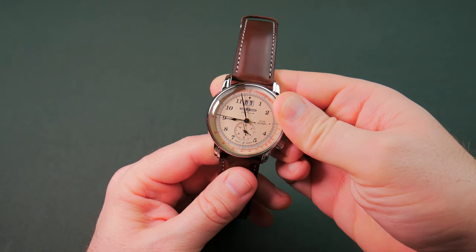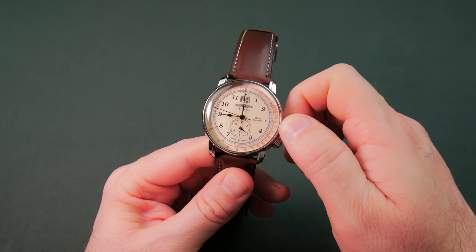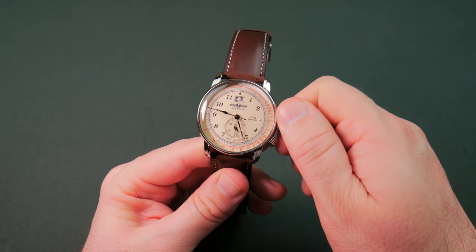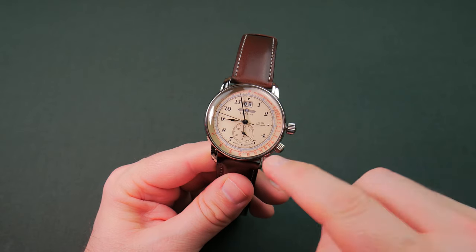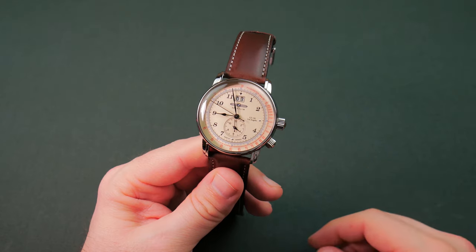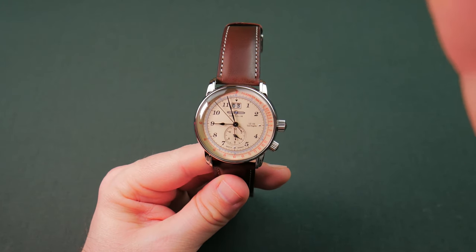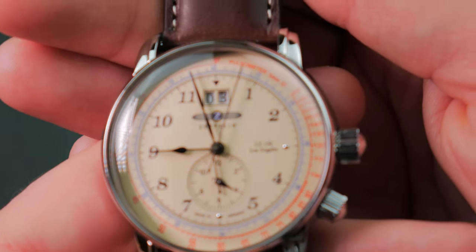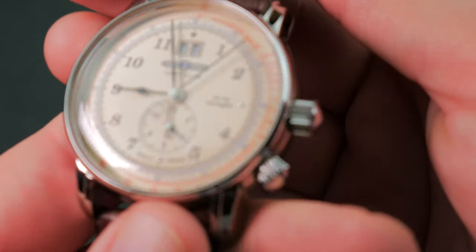They are linked, so if I adjust the primary time, you see it adjusts the secondary time as well, unless I choose to go in and adjust the secondary time independently using the second crown. Very, very cool feature. And of course, you guys know I love my cream dials. So let me get you guys zoomed in on the Zeppelin. Look at that dome crystal. Absolutely beautiful.